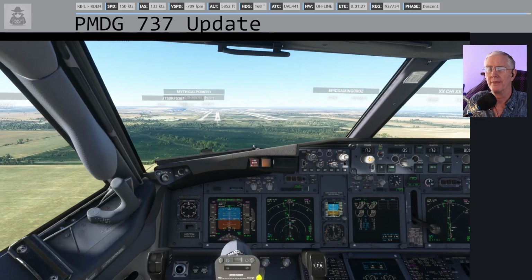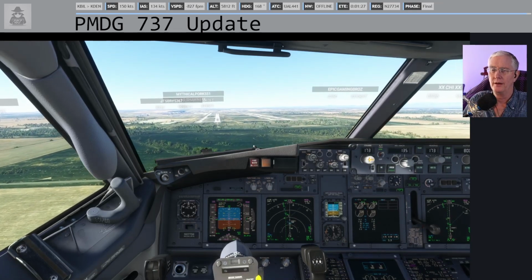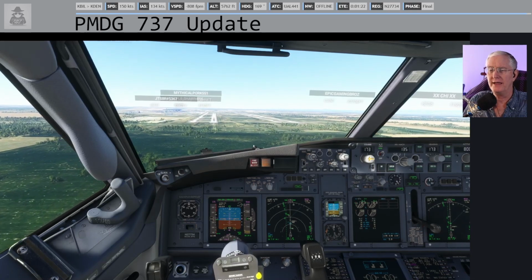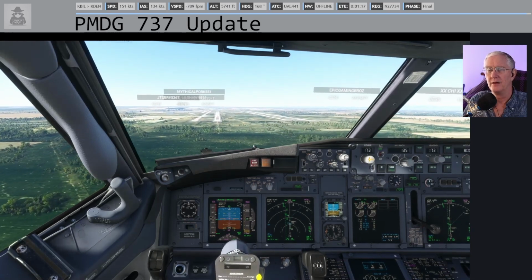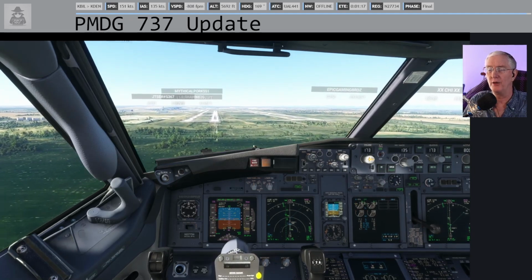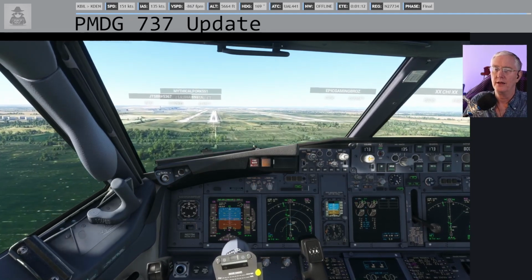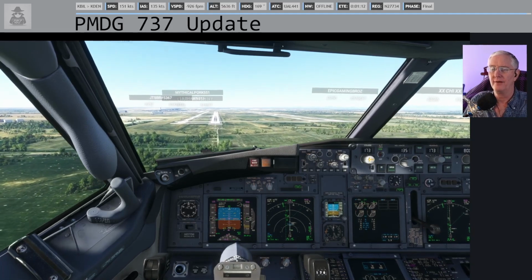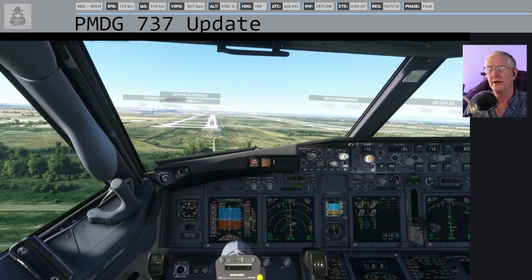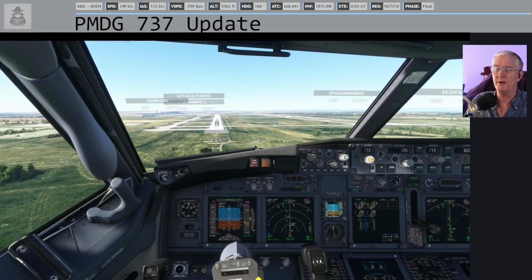500. Auto throttle is still engaged right now. I don't remember this much green on the north side of the airport either. 300. Little off to the side. Auto throttle is off. Captain's got the throttles, minimums.